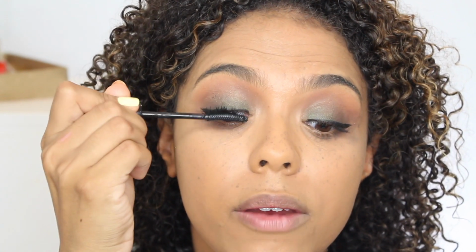This one is the Super Curl, and it has a plastic bristle brush. Oh yeah. At first I was not sure. Uh-oh. But now things are happening. I don't have an issue with my lashes curling, so I can't totally attest to it, but I think that looks really good and really black.